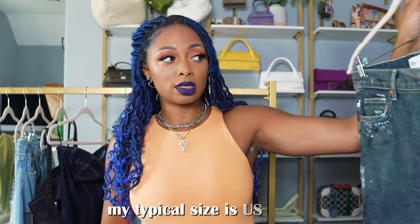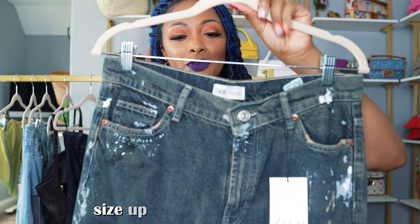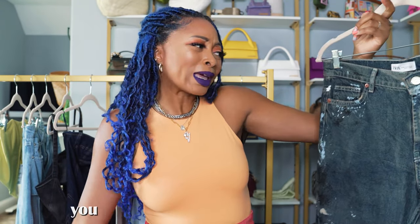My typical size is US size 4 now. That's your girl. Your girl been working. Yeah, again, size up if you need more room. But y'all know how you can style these. You can dress them up or down. Obviously, well, not really. You can kind of dress them up a little bit.